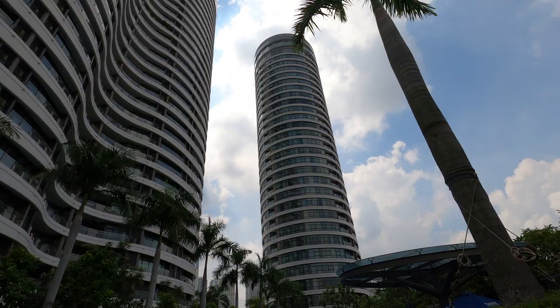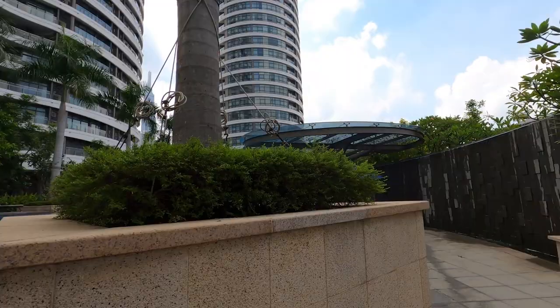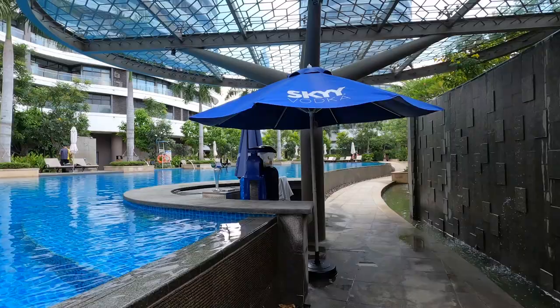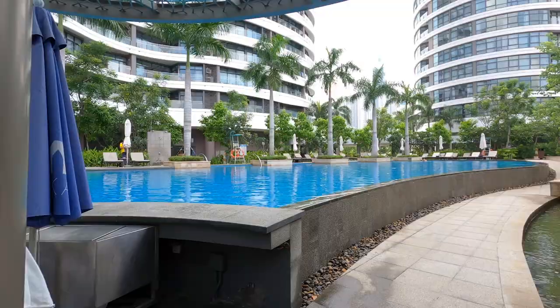Here's the awesome pool. Let's jump up on the deck so we can show it to you better. On the weekends, we also have a pool bar that's open Friday to Sunday, selling alcohol, and the restaurant also caters for the pool area. So it's kind of like resort living. It's definitely luxury living. Super luxury.